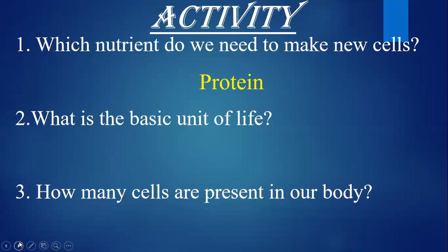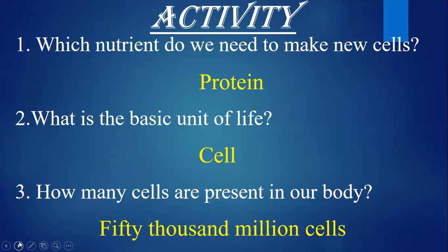Question number 2 is, what is the basic unit of life? Yes. And the right answer is cell. Cell is the basic unit of life. So the third question is, how many cells are present in our body? Yes, students. Answer please. And the right answer is about 50,000 million cells are present in our body.